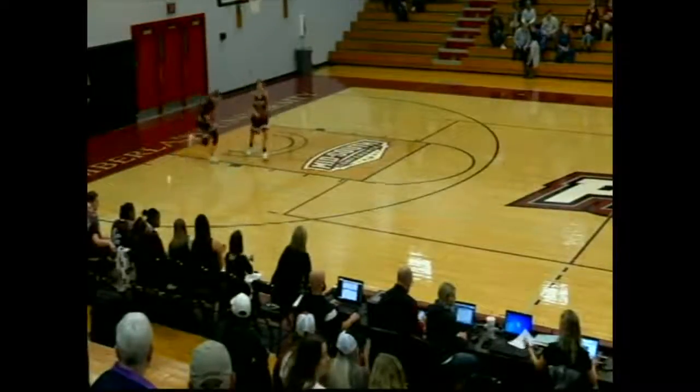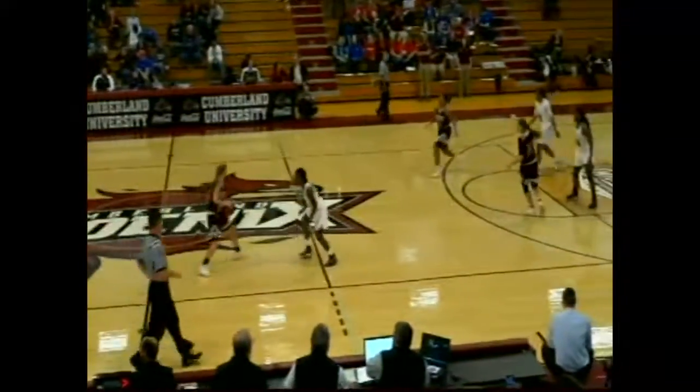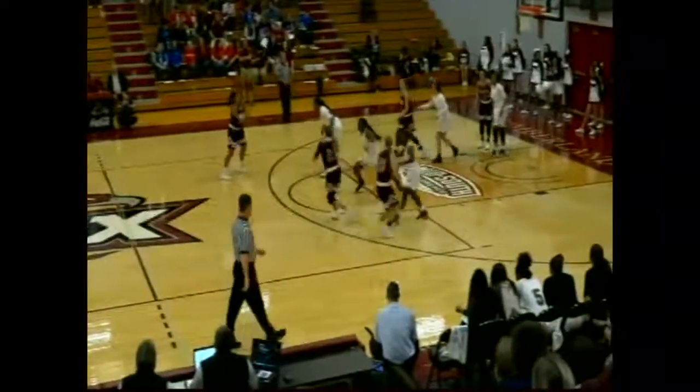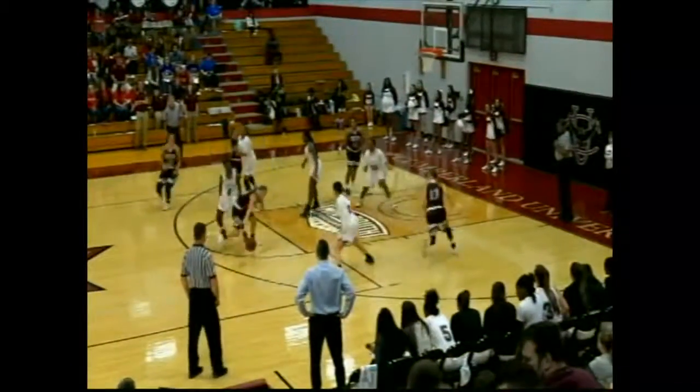35-31. Phoenix guards splitting that double team and getting bounce passes and chest passes into the post players. So Oliver has done a good job, but you got to give her teammates a lot of credit for breaking down that zone and getting it to them.